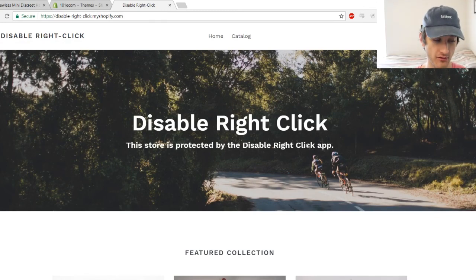So these are just two very, very simple ways that you can protect your website and prevent people from copying you, because competition is very, very fierce out there, and you want to make sure that you have as little competition as possible, because it's absolutely great to not have competition, right? You're the only one selling this item, especially if you have a new hot item to your customers, and this is a great way to prevent people from just copying that.